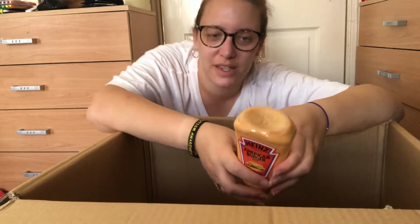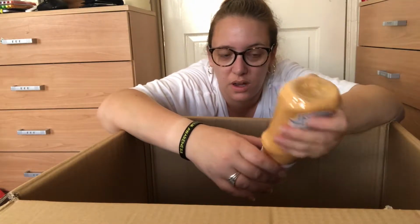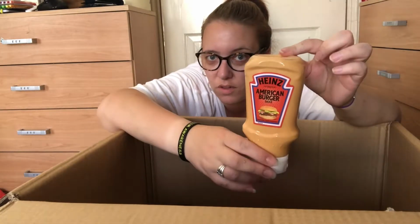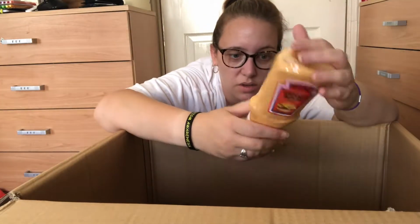Now, a popular thing to have for tea in the UK is barbecue in the summer months. Burgers in buns, sausages in buns. We do it from time to time, and when we do, the kids love it. So we picked up a bottle of American burger sauce for 65p, so we thought we'd give that a go.